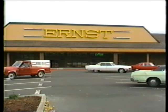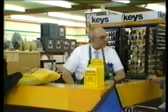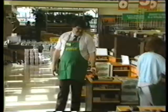The front end of any Ernst store is the first thing our customers see on their way in, and the last thing they see on their way out. For the average Ernst customer, what happens at the front end is a major influence on their entire shopping experience. The proper management of the front end of the store actually controls the entire operation.